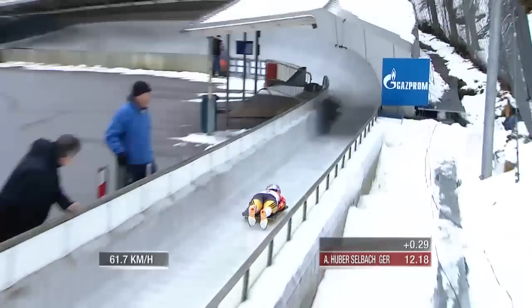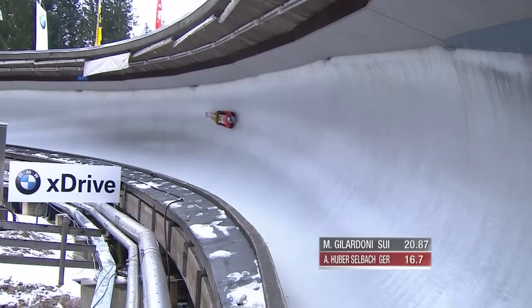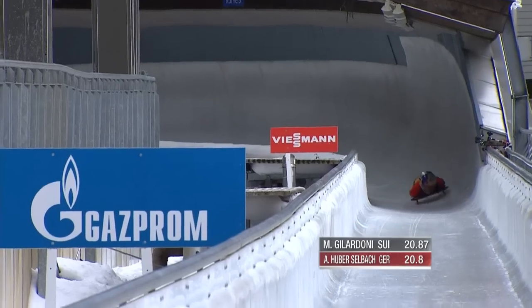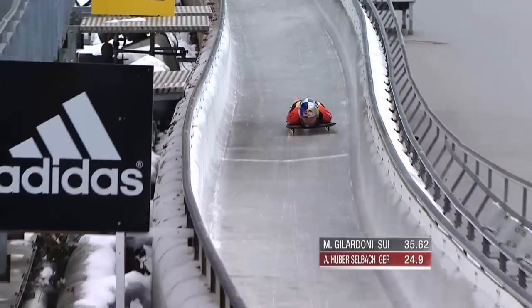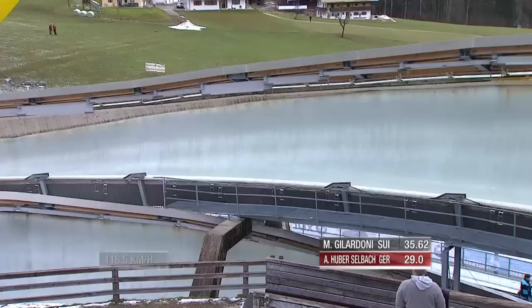Anja's got a lot of experience. She grew up sliding on this track, doing luge first and then skeleton. Had a lot of runs down here. Nice line through the S-curves. Skidding a little bit there in the bend away, taking that tap on the left-hand side, and that sets her up to go cleanly through the bottom of the bend away.